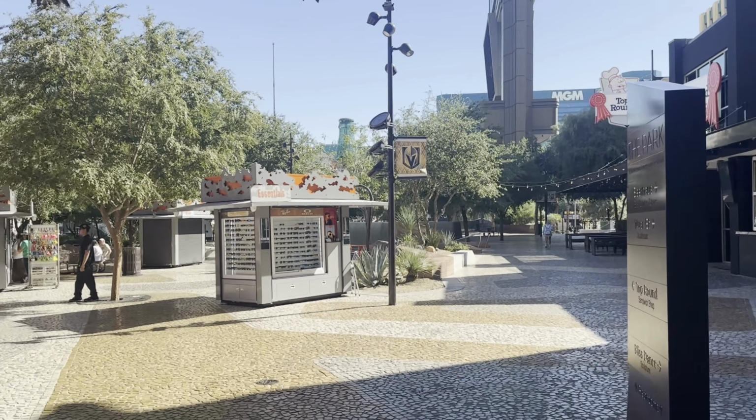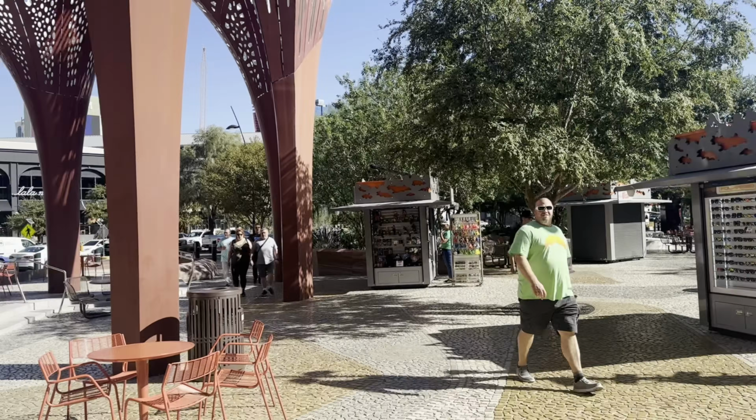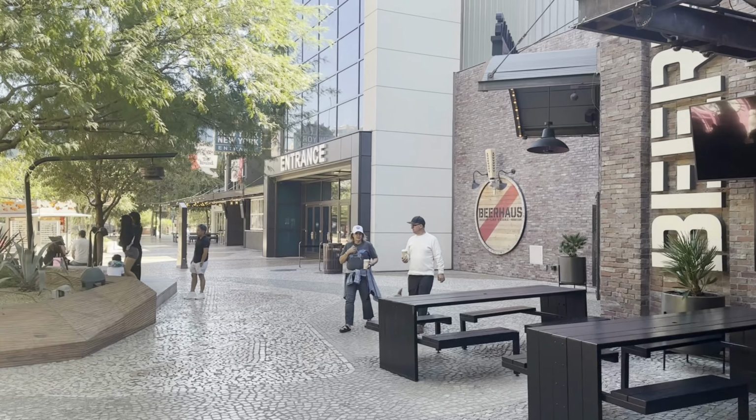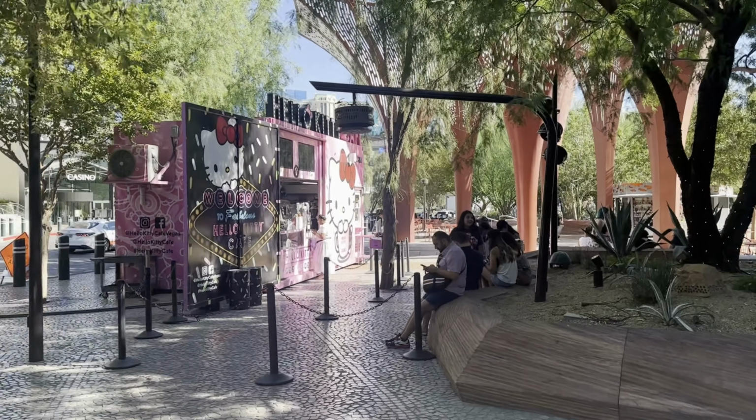We also really enjoy the area outside of Park MGM, more towards the New York side. It's called the Park. It is a really cool vibe as well. It's super fun when there's a sporting event going on. You can just see a lot of stuff. They actually bring a lot of food trucks in over there. It's just what we really enjoy.